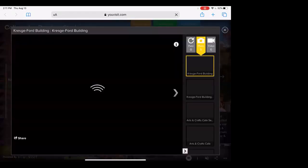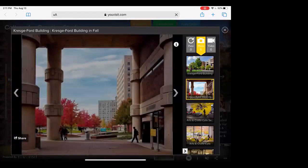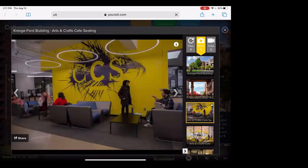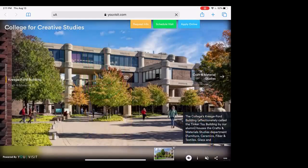So we're going to go through some of the photos from the Kresge real quick. And also all the stairwells in the Kresge are super colorful, and it makes me feel very excited when I walk through. They're all completely different. So all of those big, thick spires, like cylinders on the building, those are all the stairwells. They're pretty cool. It's a maze of a building for sure.